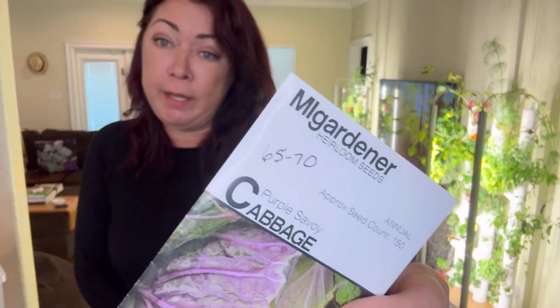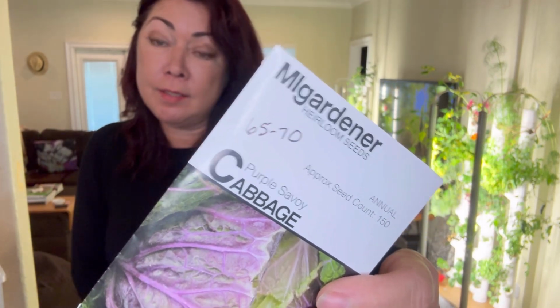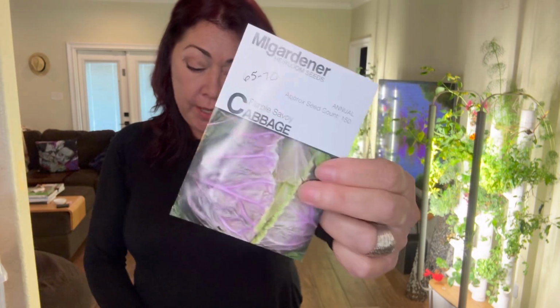I know I have 2 heads growing out there right now in the heat of the sun. They're not getting any bigger, but they look like flowers and they're just really, really pretty. But look what I found. I found a purple Savoy, and it's 65 to 70 days. So you're taking off a month's worth of time there to harvest. And so we're gonna change to this one.